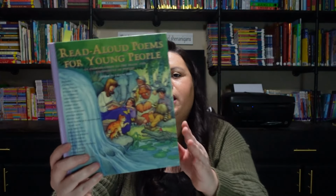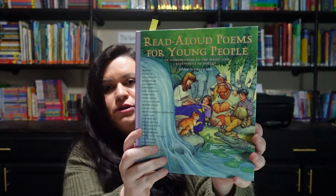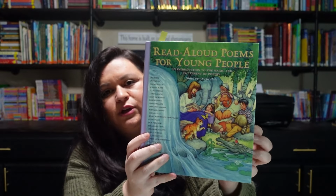But yeah, this has so many different poets in it. There's like Maya Angelou, E.E. Cummings, Lewis Carroll, Emily Dickinson. There are so many different poets in this poetry book. And again, we're just really, really enjoying it.